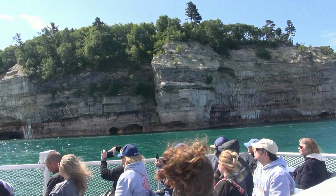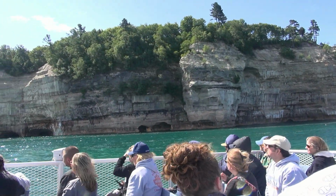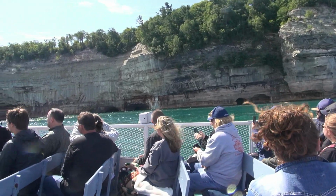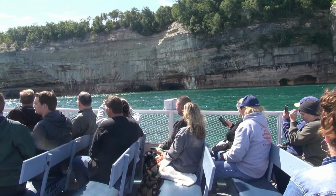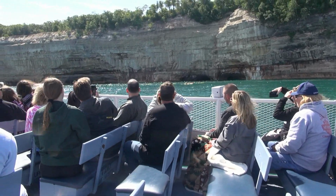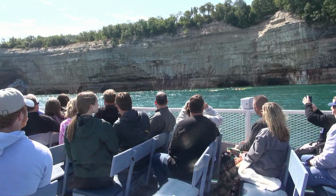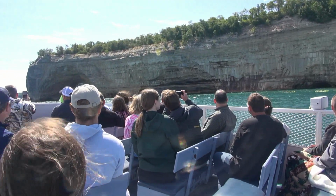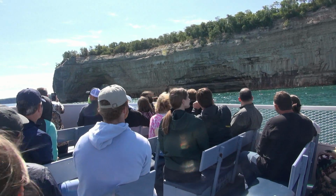Coming up, it's called Grand Portal. According to government charts, Grand Portal is the largest rock formation along the Pictured Rocks, towering at around 210 feet high. There used to be a series of caves and caverns that stuck out to where the boat is now, covering around 6 acres, but that all came crashing down around 120 years ago.